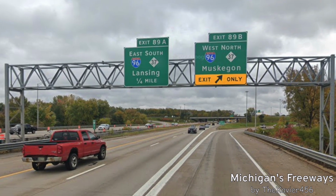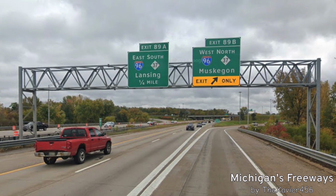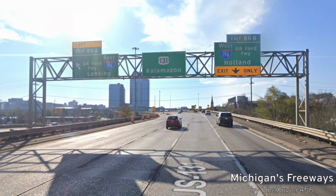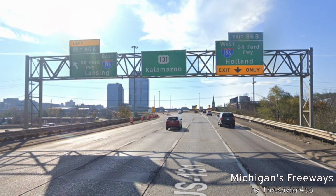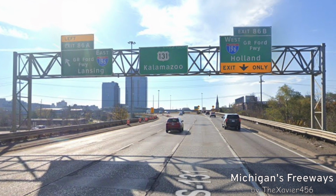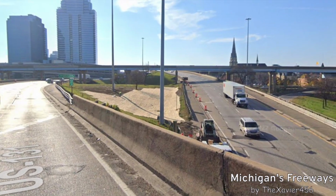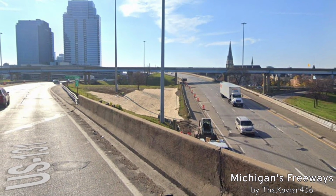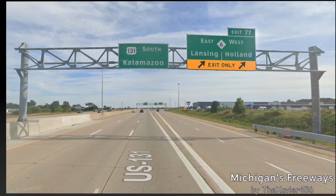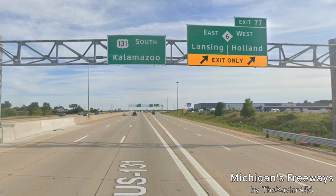Much later, we come back to I-96, signed west for Muskegon with North M37, and east for Lansing with South M37. Alright, now back to I-196, east for Lansing on the left lane this time, and west for Holland on the right lane. Alright, and we're now signed for Kalamazoo. This freeway crossover here is just so unique for Michigan. I don't think it can be seen anywhere else in the state. We get to M6 again, signed east for Lansing and west for Holland. And now we're still signed for Kalamazoo.